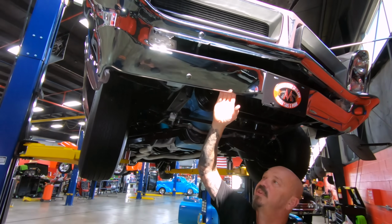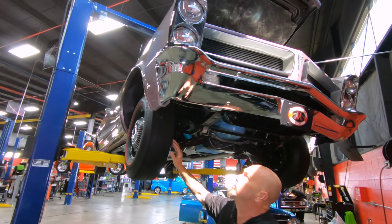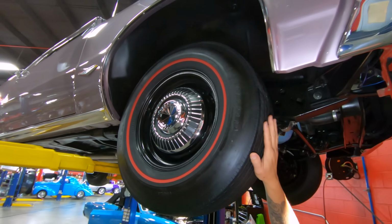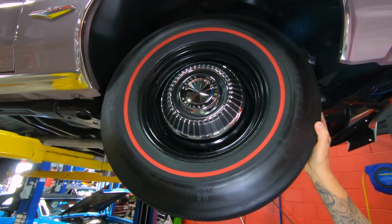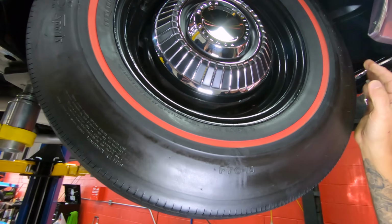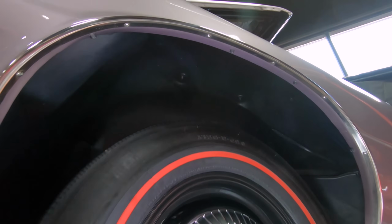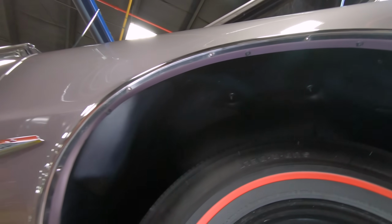We got new chrome on the front bumper. Everything looking sweet here. I see all new nuts and bolts. We got stock appearing tires too, just like back in the day. These are 7014s. The nut covers look like they're new. The wheel wells are nice and clean. The wheel lip moldings look good. The rocker moldings look good.